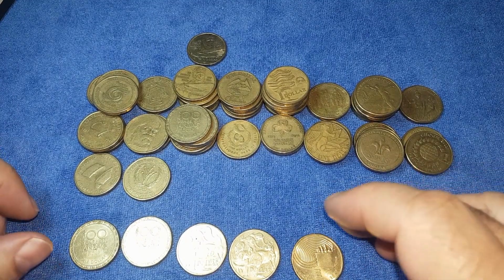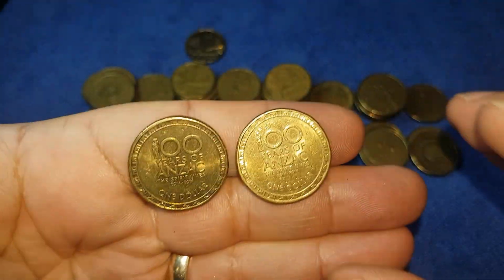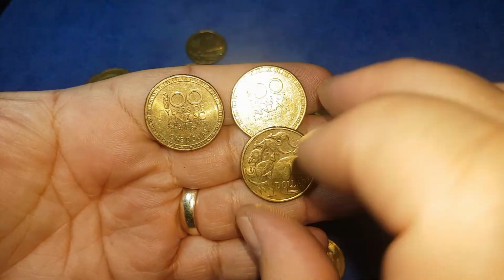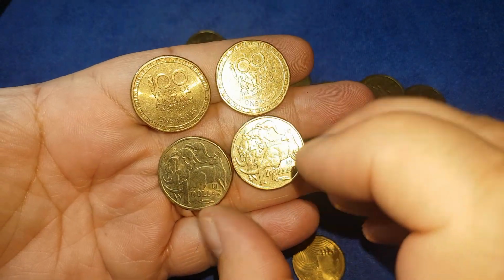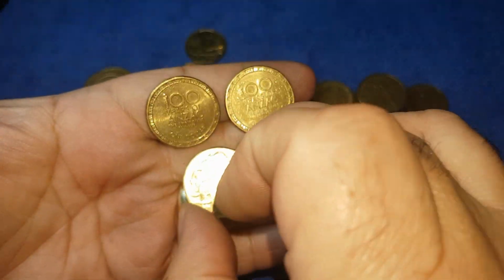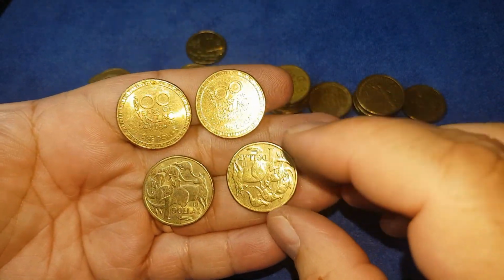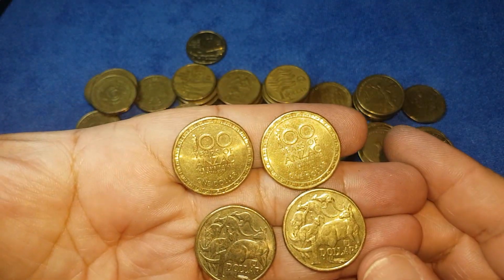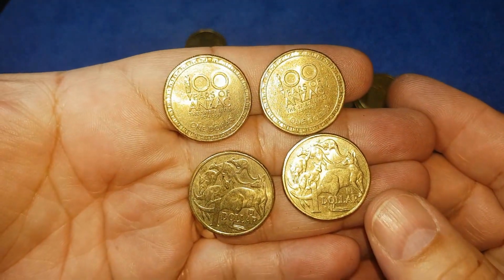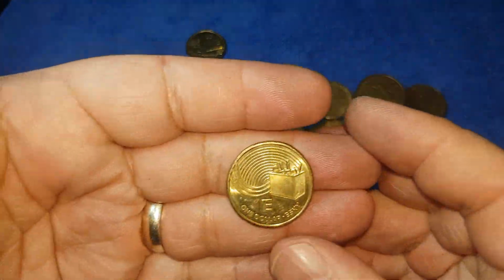So what we've got is a couple of nice keepers, a couple of low minted 100 years of ANZAC, and two U coins. So two nice keepers there. Nothing for the book, unfortunately, out of the two that we got. So we'll be gathering keepers for quite some time, I believe, until we can find one of those, and also an E for Esky.